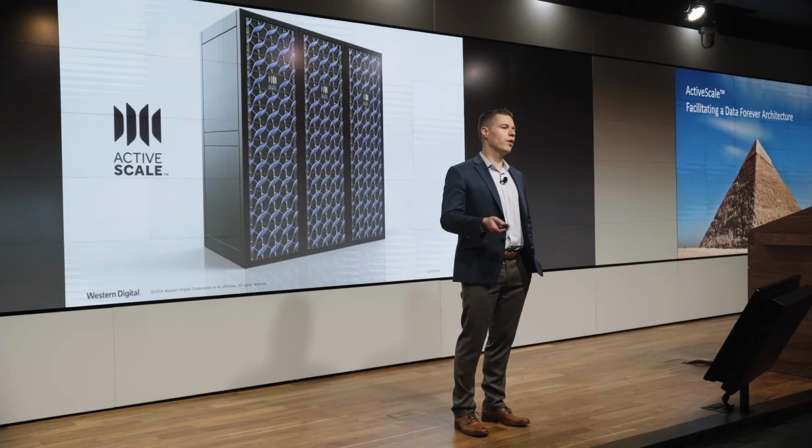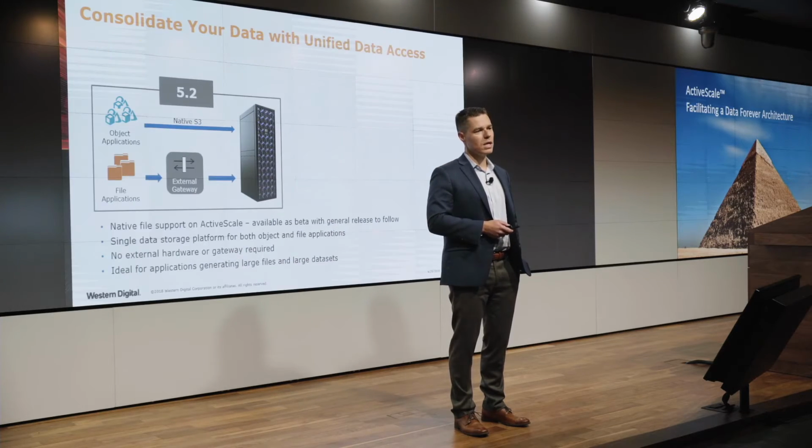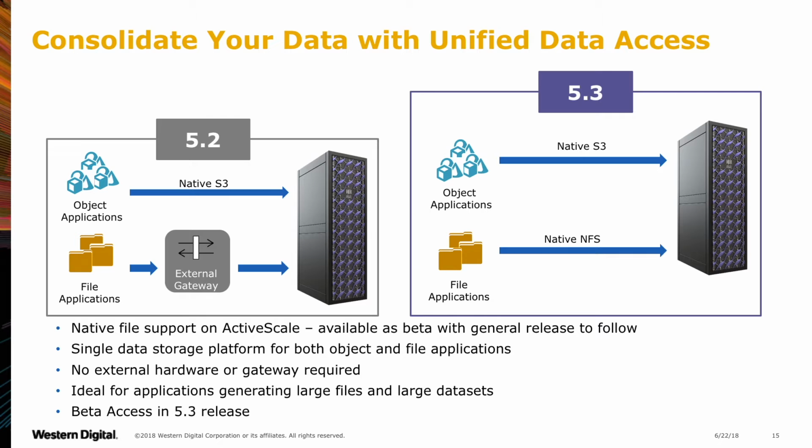As you've seen in the video with 5.3, we're now announcing our Unified Data Access. What that means is that customers can now connect directly over NFS to our ActiveScale product line. And they can connect multiple applications and consolidate more of those data sets into a single platform. Now, 5.3, that upgrade is seamless. And not only is it seamless, you get the software for free, which means that as you upgrade over to 5.3, you get the extra functionality embedded into the product line.